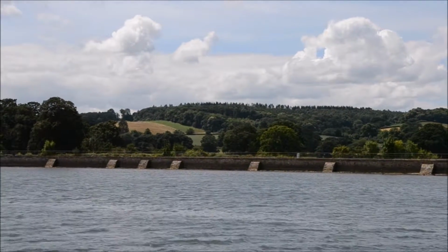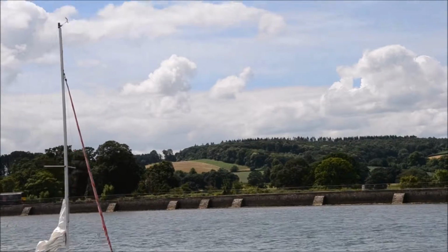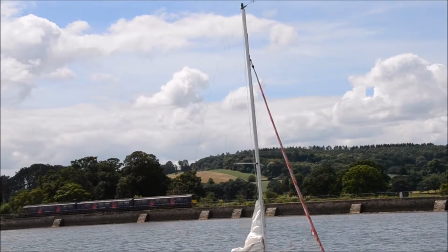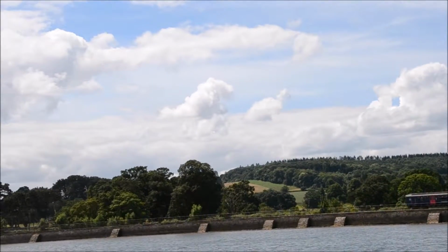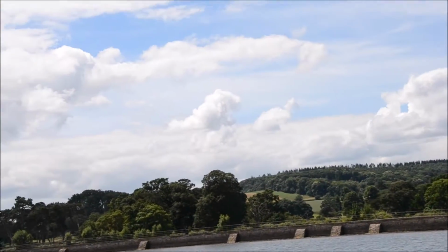One of our commuter trains is on the right of us now. That would have started its journey in Paignton, goes all the way up along this side of the river to Exeter, comes back the other side of the river, ends up in Exmouth, and it goes back again.